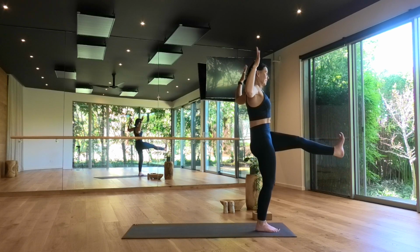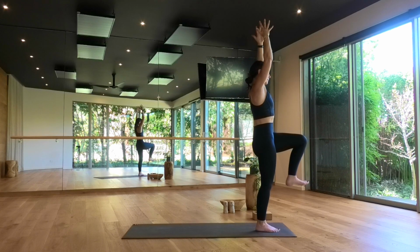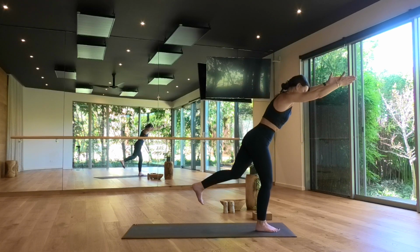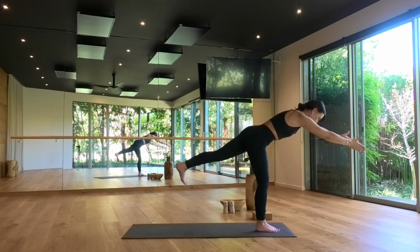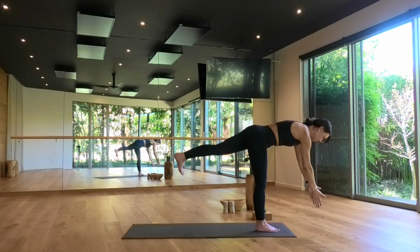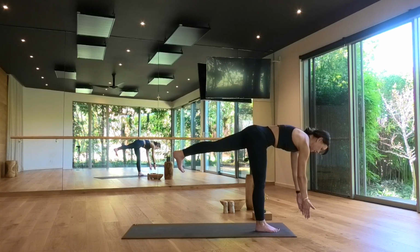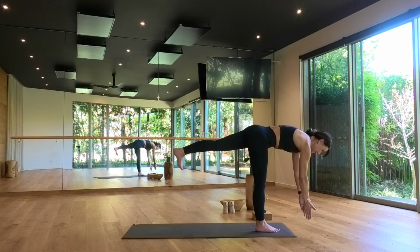On your inhale, return, single leg mountain, arms up, rebend the left knee. On your exhale now, warrior three, float your arms forward and then down to hover as you extend the left leg back. Just try and square off the hips. Find a steady focus, and of course the floor's there if you need it.